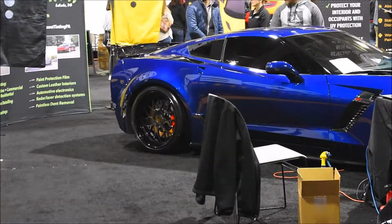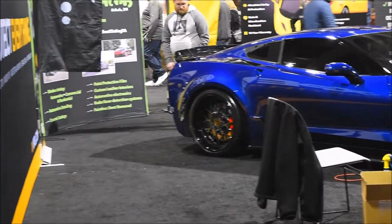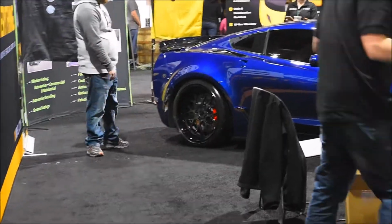It's in this dark blue color. I actually do like the color. I'm not sure about the wheels though. They look too big for the size of the tires, or at least the sidewall of the tires.